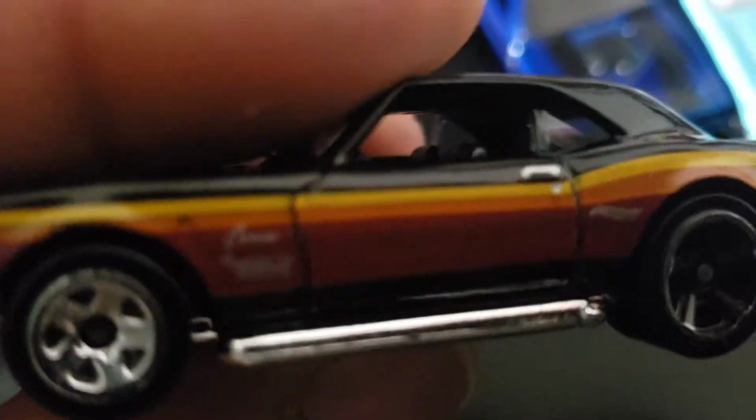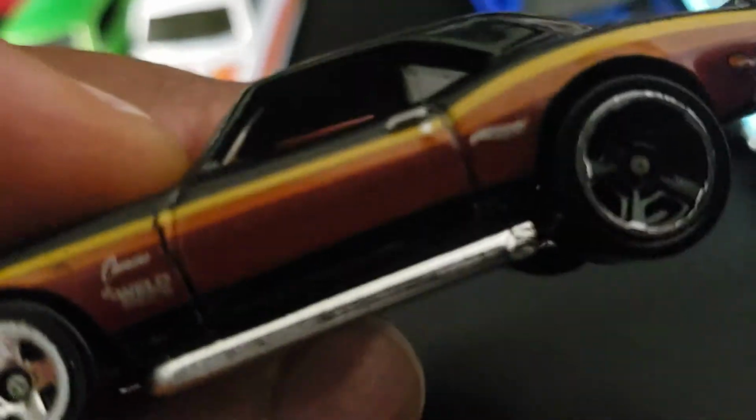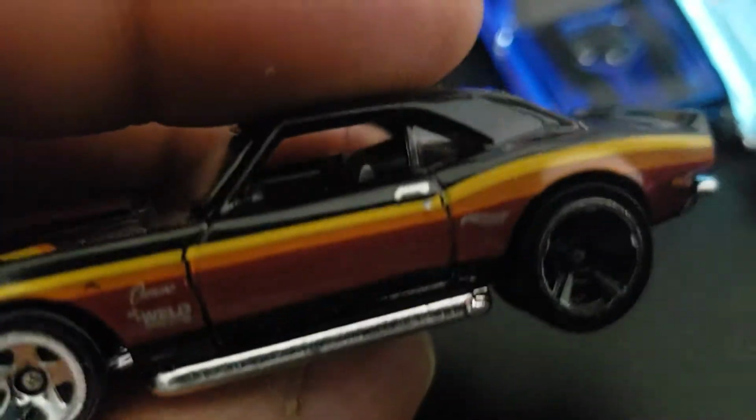Typical Hot Wheels, the big wheel in the back. The rake, I mean, it's not as bad as it could be, but it's prominent. I like the mixed match wheels on this. Kind of gives it like a, I don't know, I don't want to say like a track look or a street look or a drag racing look or something.